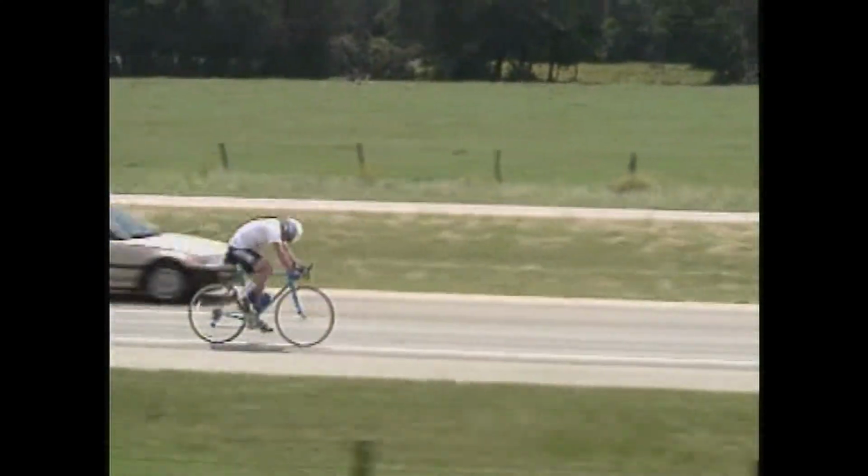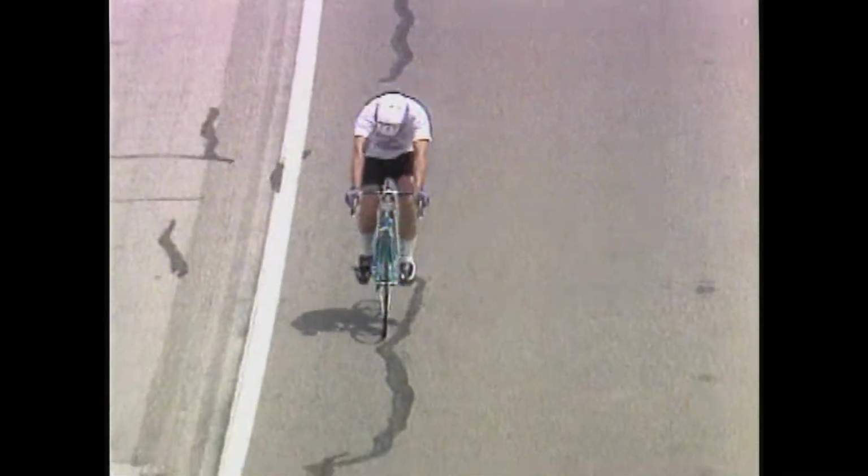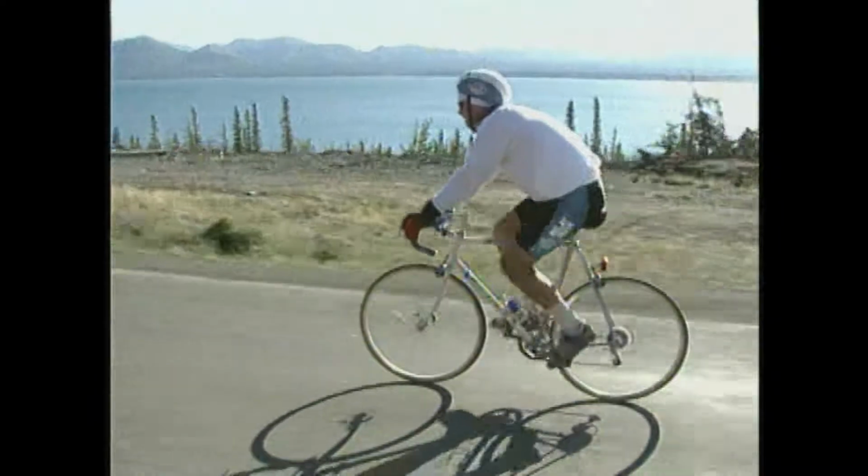But when you're on a bicycle, you feel every bump, every crack in the road. The bikers will feel every bump and crack on the road between Houston and the Yukon. But all the bad roads are worth it. Look at this scenery, God's country.